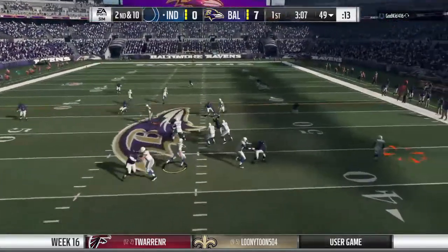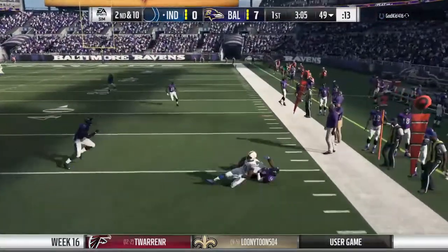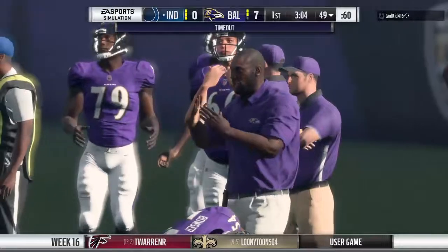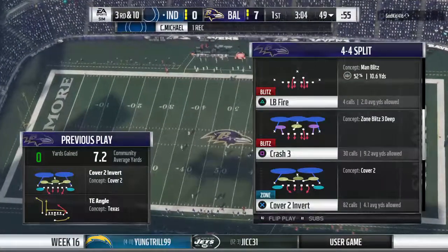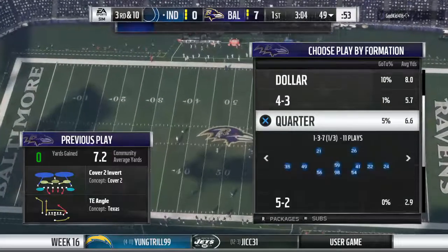To throw on second down is Locke. Out to the flat. That's complete to his running back. And now the Raven defense going to call a timeout. They'll have 2 remaining as we step aside here in this first quarter.